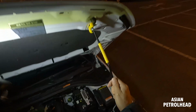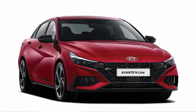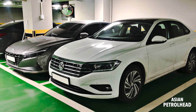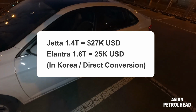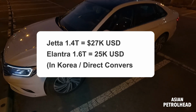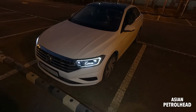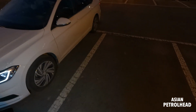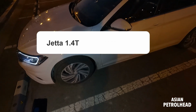Okay, and stay tuned because throughout the review, we're going to compare this to the Hyundai Elantra N-Line, and at the end, we're going to show you which one I would buy personally. This one will cost you, direct conversion here in Korea, about 27K, while the 1.6 liter turbo N-Line will cost you 25K. Price-wise, the Hyundai Elantra is a lot less expensive because this Jetta is an import for us. Also, the Elantra makes about 204 horsepower, so this makes only 150 horsepower, so that's a little bit better there as well.